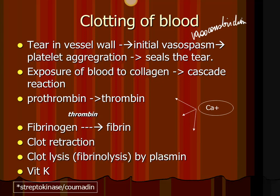Sometimes this vasoconstriction can be really useful. Somebody might have had an automobile accident and let's say a huge artery is severed. They could bleed profusely, but sometimes it just so happens that the body causes that vasoconstriction, so they bleed less than they would have bled had that vasoconstriction not occurred. So the first thing that happens is vasospasm.